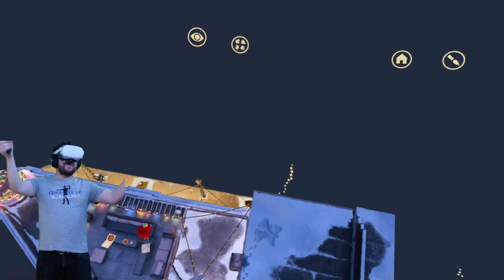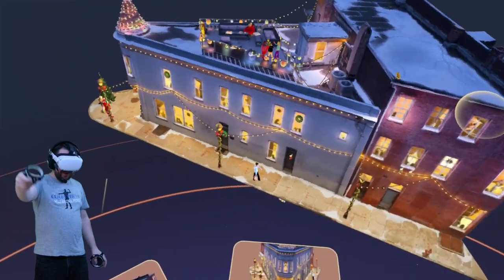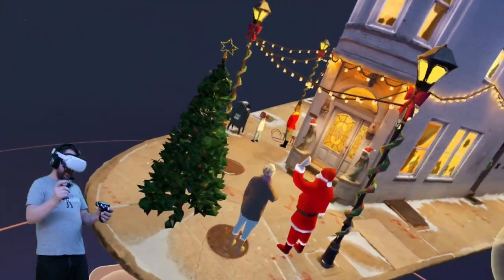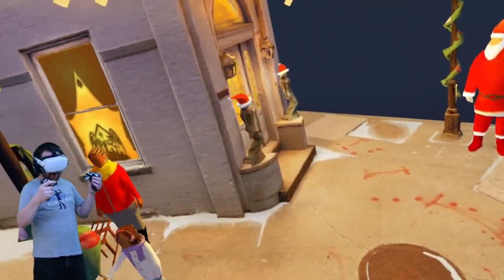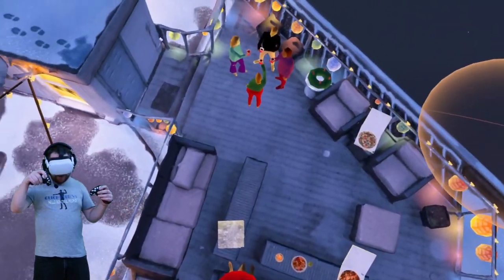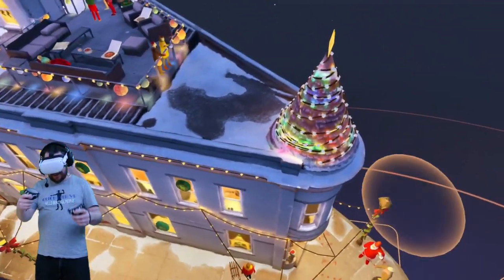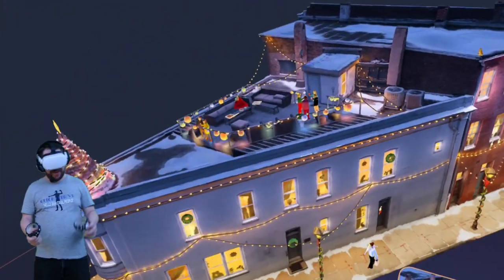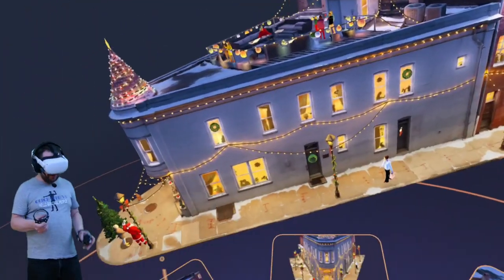Oh, it's beautiful. Look at that. And there we go, man. But look at this, this is the detail on the puzzle, you can go right in. Look, you've got all the pizzas. Look at that, the elves, they're having a drink. It's very good, very detailed. So yeah, if you love puzzles, this is without a doubt the best puzzle game in VR. Easy, nothing even comes close to it, I'm telling you now.